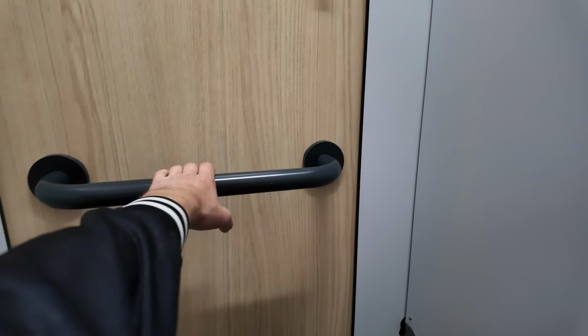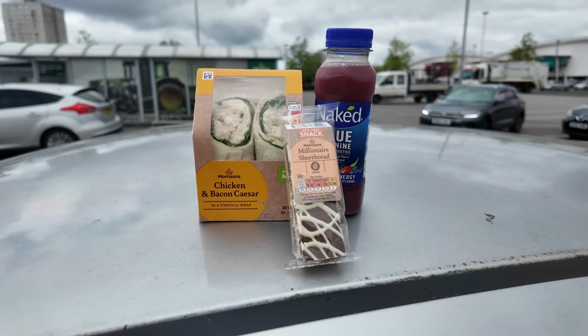Right, I've slowed down, I've been to the toilet, I've got myself a meal deal. As much as I love Morrisons salad bowls, I had to give them a miss because we're going to eat and drive. Next stop, pretty obvious where we're going, Villa Park, let's go.